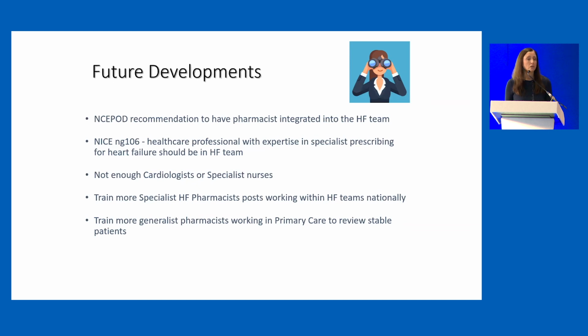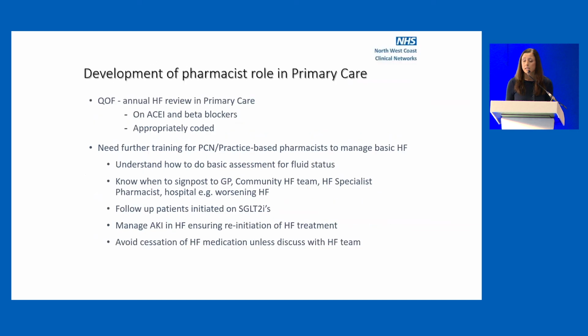And we certainly need to train more heart failure specialist pharmacists, but also talk about training primary care, more generalist pharmacists to manage the stable heart failure patients out in primary care, to support the GP practices to ensure they're doing annual reviews, making sure they're coded appropriately, making sure that they're on the heart failure treatments that they should be on. But to do that, I think we need further training, and that's something that Rocco and I are going to be looking at nationally to try and get some more important training for primary care pharmacists to manage these patients appropriately. Perhaps they could be responsible for following up and initiating those SGLT2s once they're recommended by the specialist team, and certainly to make sure they're not stopping the right heart failure medication that specialist teams have put them on. We want to avoid them being stopped when they go out to primary care.